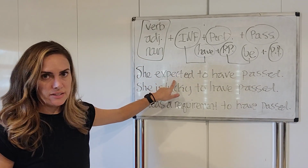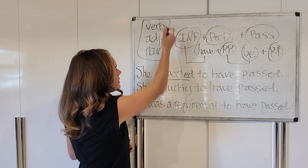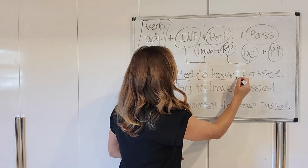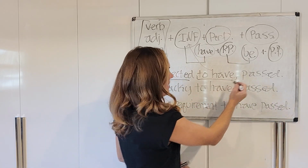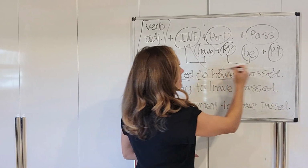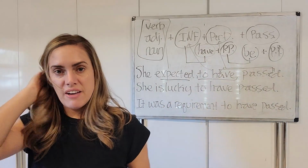She expected, here's our verb. This verb is the type of verb that takes the infinitive. So she expected to have, there's our infinitive, passed. And there's our perfect form. To have is the infinitive, have passed is the perfect form. She expected to have passed.